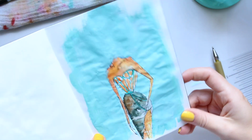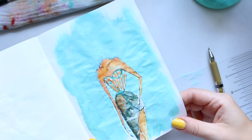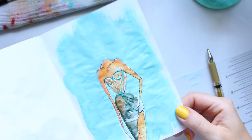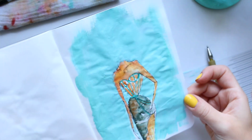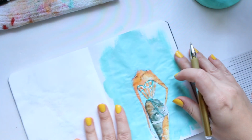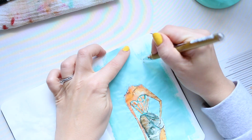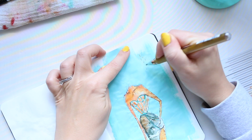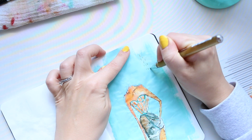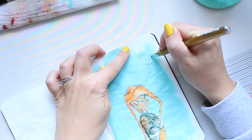I decided in the end to go with this beautiful teal color that I mixed up, and it's acrylic paint, so it looks gorgeous on my river paper. And now I'm at a stage where something else needs to be done before I can consider it finished. I think just a little doodle here and there will do it for me personally.